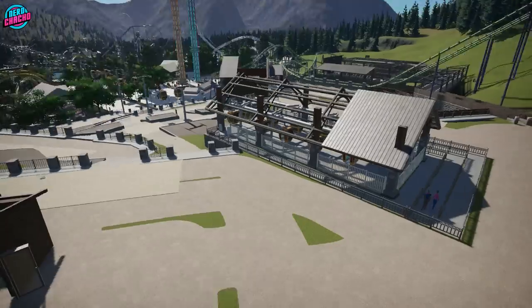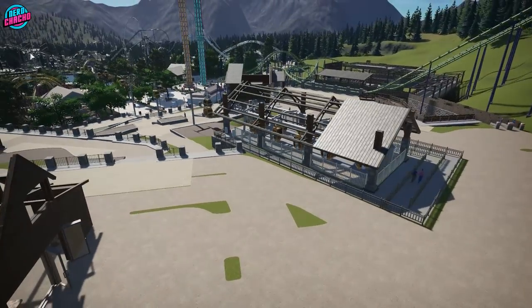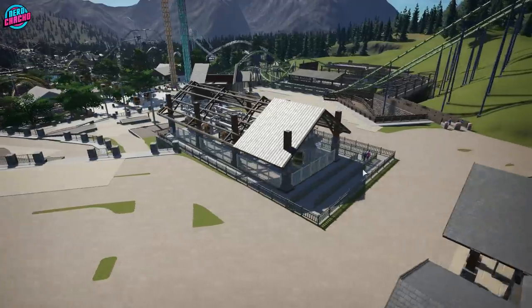So it just gives you that idea of how this park goes from quite a low level to a high level towards the back, because the terrain just gets higher and higher and higher as you get back to this station, and then it's actually at ground level.